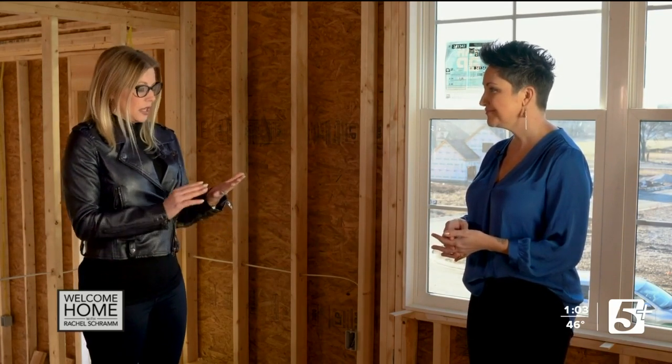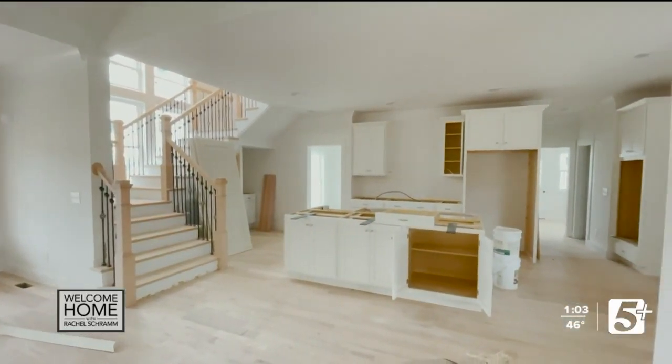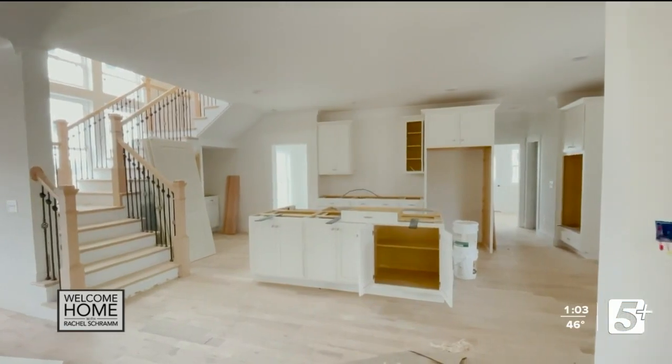Which brings up also the different ways to finance a construction build. You can do turnkey, which is where the builder pulls everything, does everything, and you just close it at the end, just like buying a normal house. You just come in and close once.